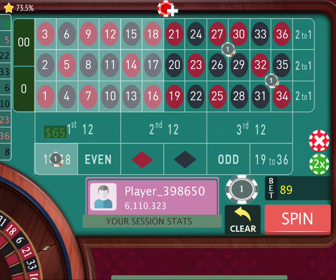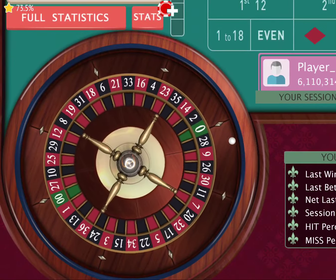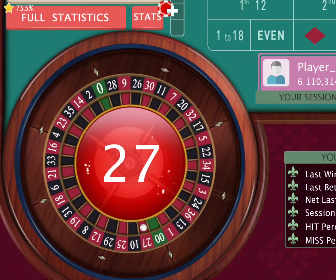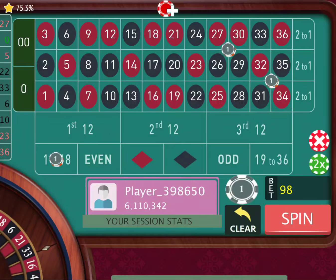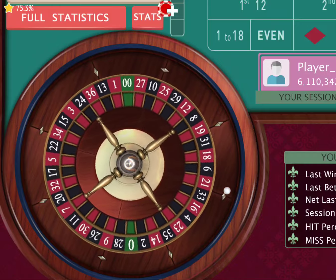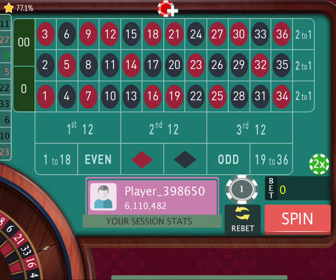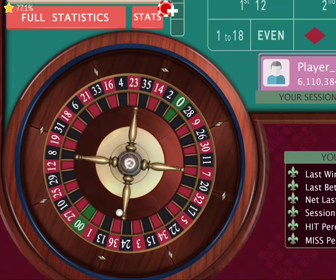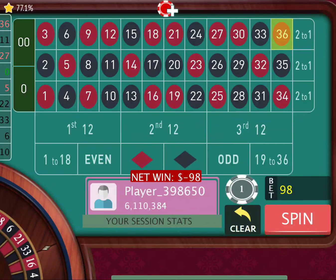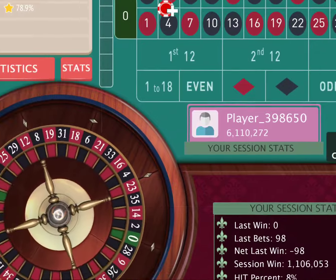Okay. 1, 2, 3, 4, 5, 6, 7, 8, 9, 10. 1, 2. 1, 2. And spin. There's $28 coming back. We spin. $42 coming back. Spin again. Ladder up. Spin again.